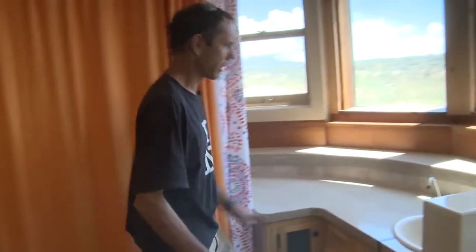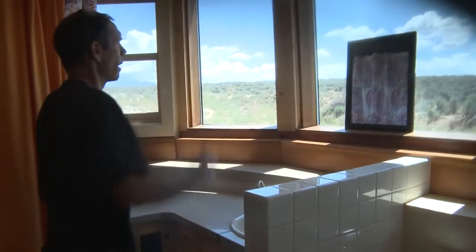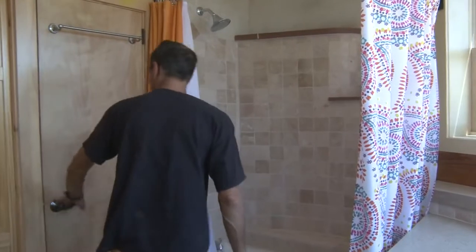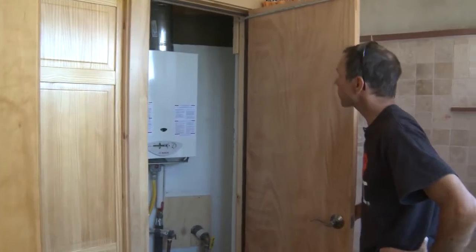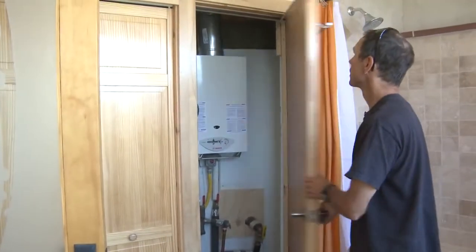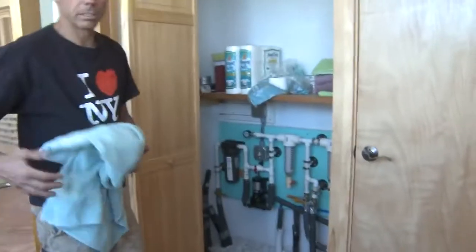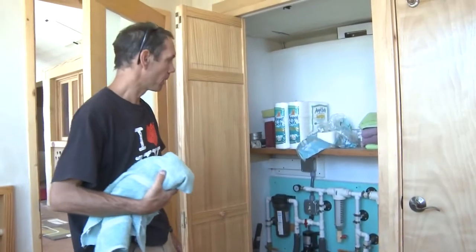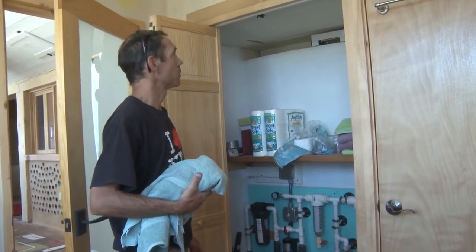So then we have the bathroom. We have a concrete countertop in here, and sink, and toilet, and can walls, and passive solar heated, and then we have an on-demand hot water heater right there, vented to the outside with combustion air pipes in the back, and that runs off of propane. There's no solar hot water here. And then we have the water pump and filtration system in this closet with a whole manifold system for supply lines over here. And that's pretty much why it's called Little House.